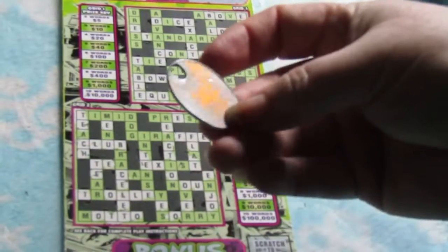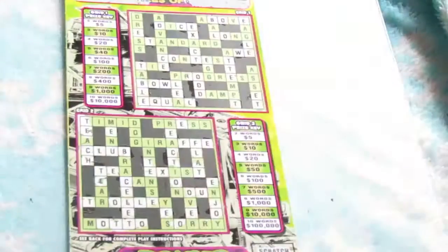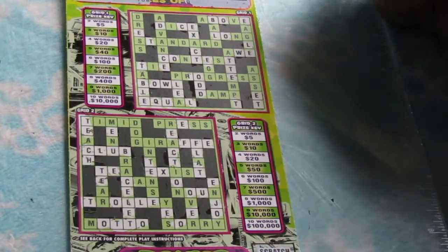This is my dog's old rabies tag. She has a new one, so I use this one for tickets now.